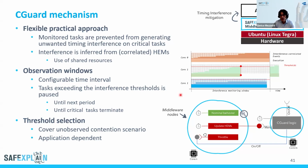We are using a monitoring mechanism based on middleware nodes that allows us to enforce an observation period, during which non-critical tasks are allowed to execute as long as they do not exceed threshold values. After that, they are put on throttle until the next period, when their execution budget is replenished, or until the critical task terminates its execution.